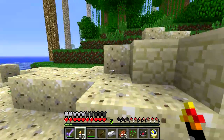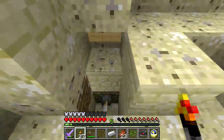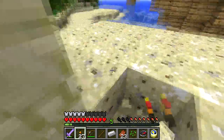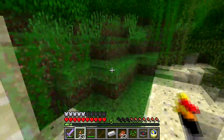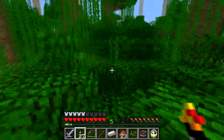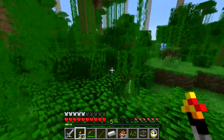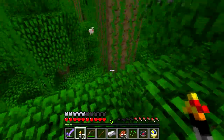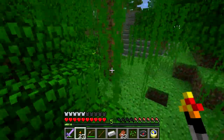I read story part 4, and it said go back to the village or something. Wait, oh, wait, so you actually get trapped in there. Well, that sucks. Not gonna happen. So, I guess I gotta try and find a hidden tunnel of some sort near the village. I really don't know where.